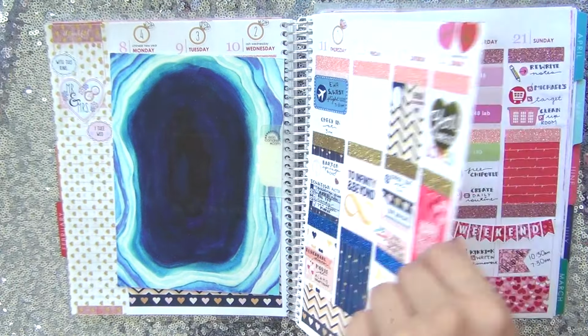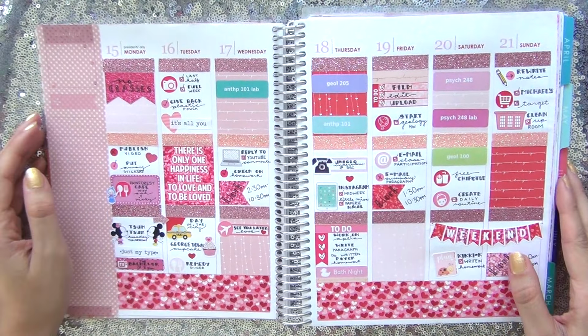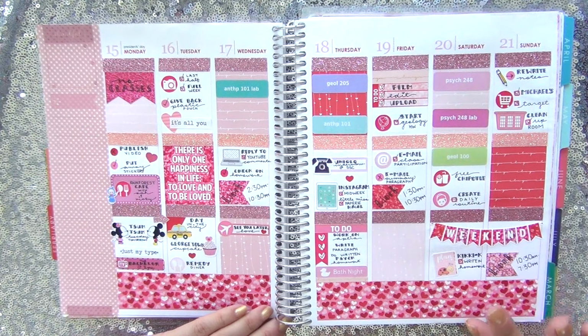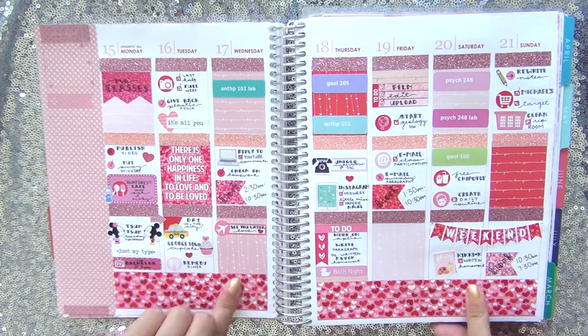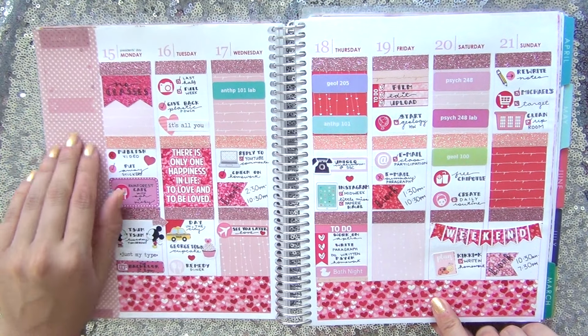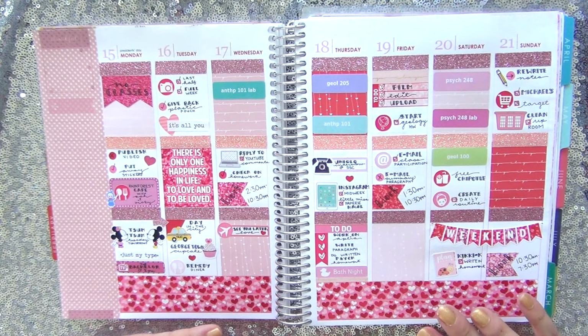Okay, so now we're moving on to when I started doing plan with me's again, because I had a really bad anxiety attack and I needed something to distract myself. This is my full-fledged Valentine's Day kit. I loved using this Dollar Tree washi. It ended up being so pretty, with this polka dotted pink one. I love this week so much. I really love all the pinks together.